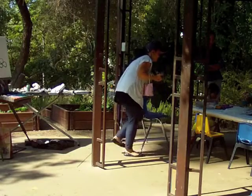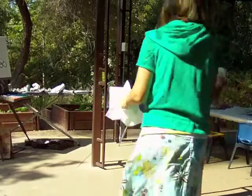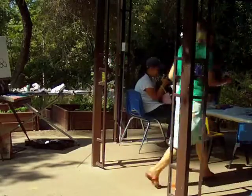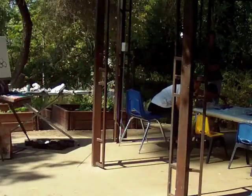And I'm just going to get a little bit of purple. Then I'm going to move my brush with blue. And then I'm going to get some green, real watery.